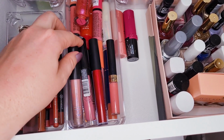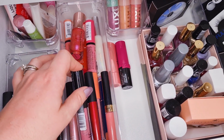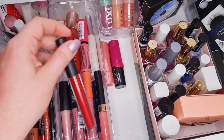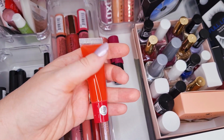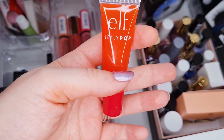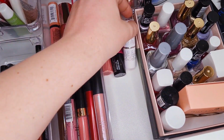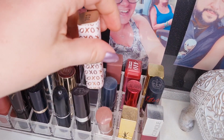This is the e.l.f. And in terms of lip glosses that I want to use, I think I'm going to take this e.l.f. Jelly Pop out. I don't think I've really used this at all. This is in the shade Apricot Pop. And yeah, I'm going to take this out just for fun. And then I'm just going to put this Beauty Bay back over here. And then these two go back here.